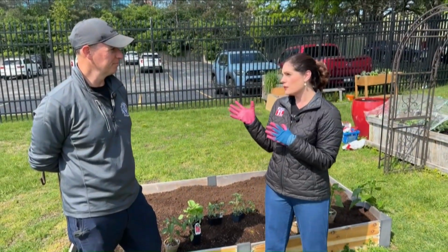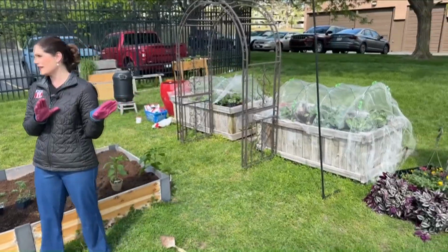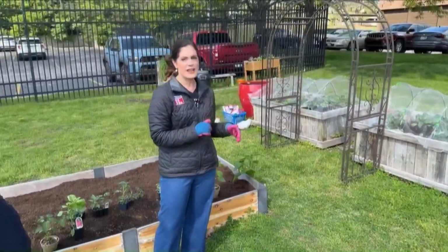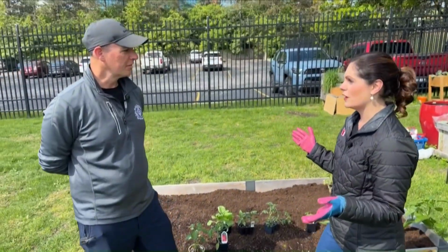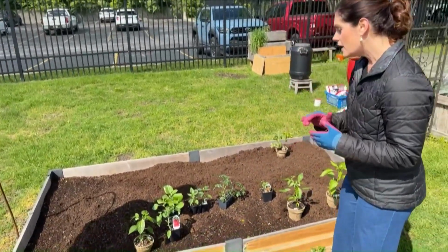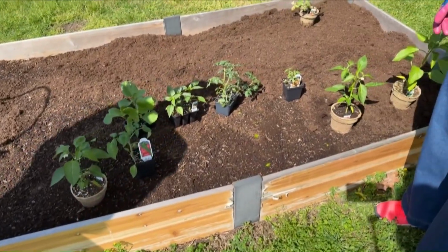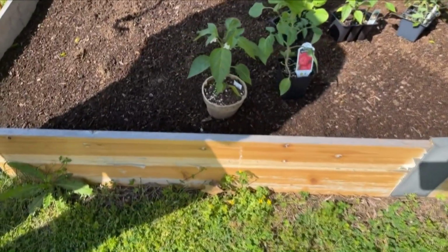And you were here a few weeks back. We did the cooler weather crops over in our raised beds. They're looking excellent. Absolutely. Looking fantastic. So let's hope for the same kind of luck with our warmer weather plants. So you brought peppers, tomatoes, cucumbers. Something new this year, eggplant. Yes, why not? We're gonna find some space somewhere in here.